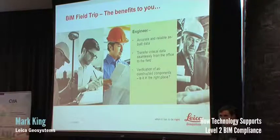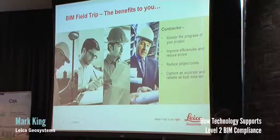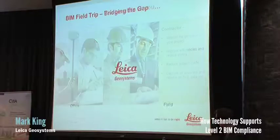These coordinates go directly into the turtle station for them to set it out. And in terms of contractors, monitoring the progress of your project as it's being constructed, reduce project costs and capture the as-constructed environment.